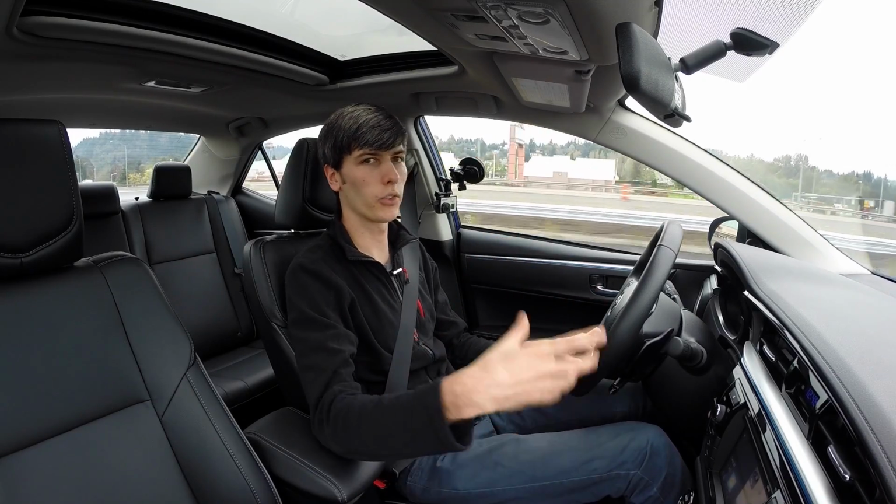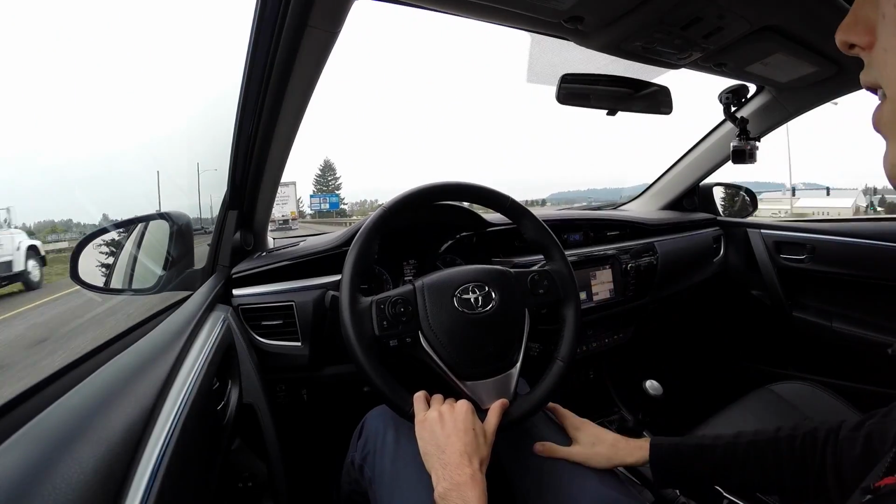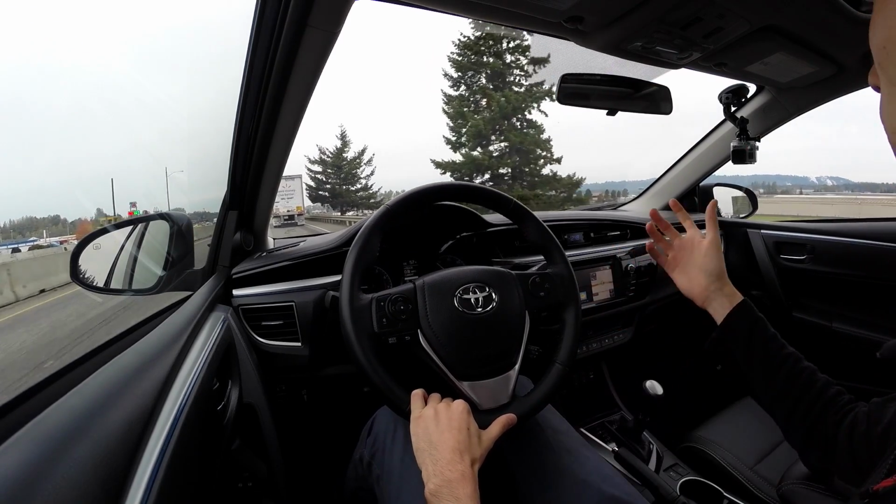Overall, for the price, as a tool that gets you from point A to point B, it just seems to do everything pretty well and at a good price point, so I can't really fault it in many ways. Overall, it's just a great vehicle.